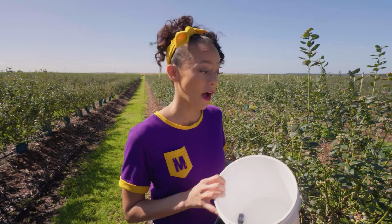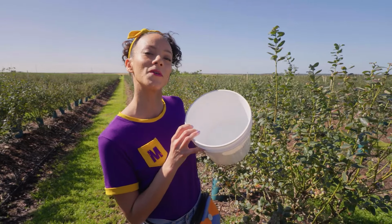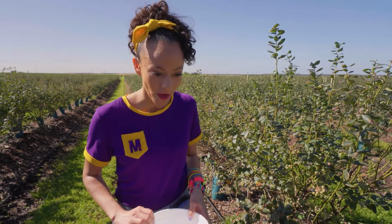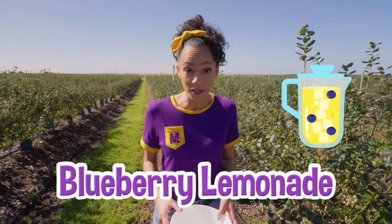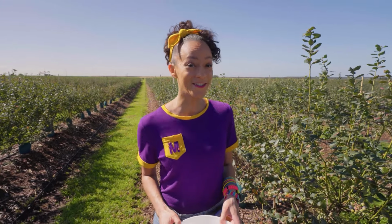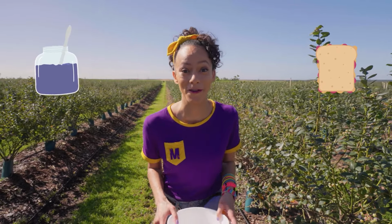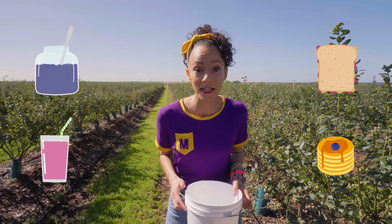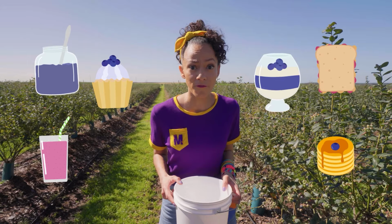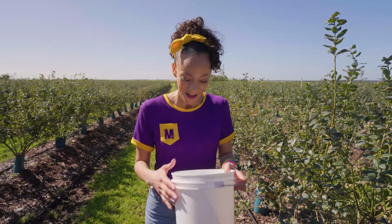See, you can pick them off of the bush or you can pick them up off the ground as long as they're nice, blue, and ripe. Oh, this is gonna be really good in my blueberry lemonade. You can do all sorts of things with blueberries. What do you like to do with blueberries? You could make jam or jelly for a blueberry and peanut butter sandwich, or you can make a smoothie, blueberry pancakes, cupcakes, parfaits, juice. There's so much you can do with blueberries.